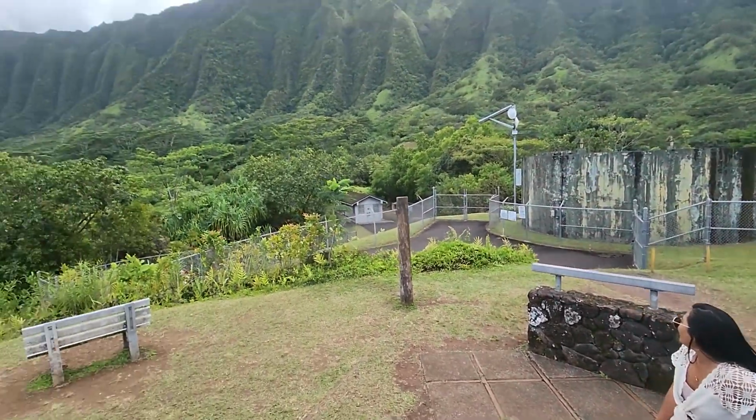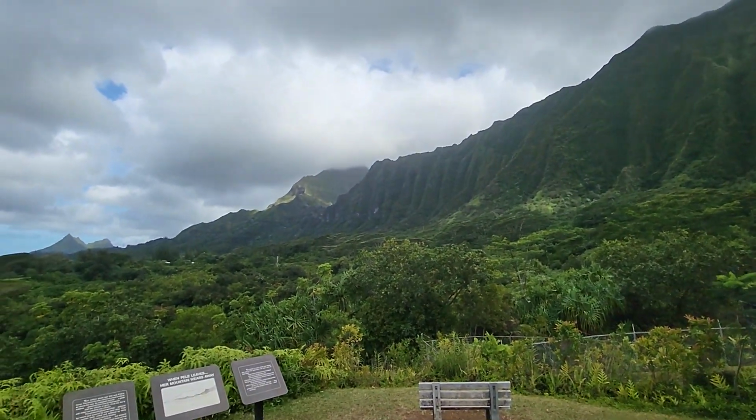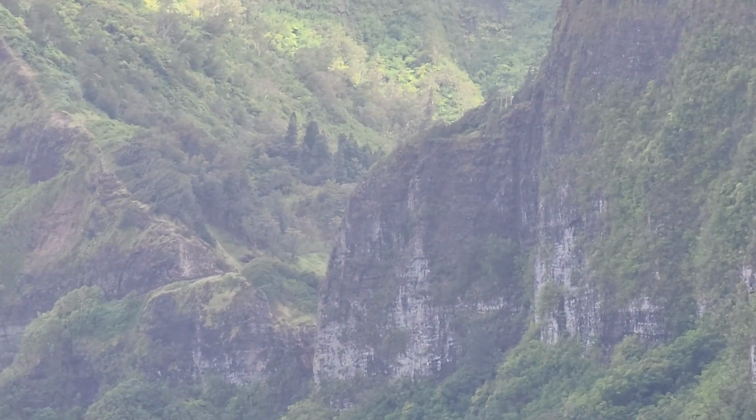Hello. This honestly felt like we were sitting in the middle of Jurassic Park. Look at that. Incredible, huh? And that's where we were hiking before, on that ledge.